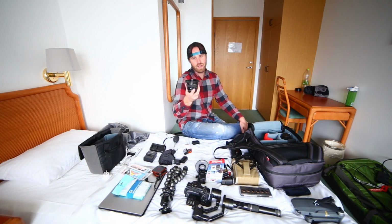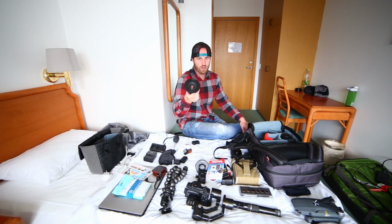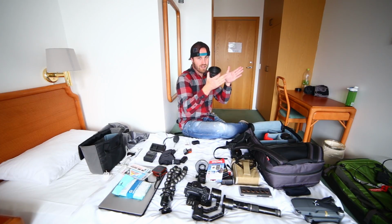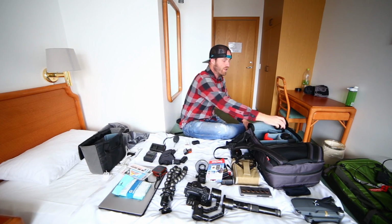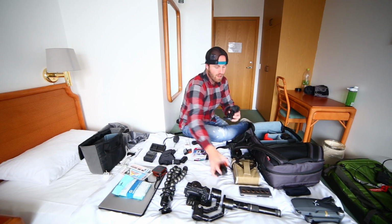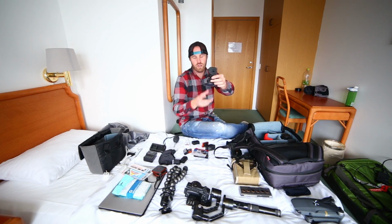And then I have a 50mm, and I was going back and forth on whether I should bring it. I don't think I'll shoot it, but I did feel like I needed a bridge lens between 16 to 35 and 70 to 200, so that's kind of just in case. 50mm f1.4 lens.